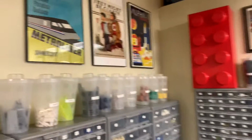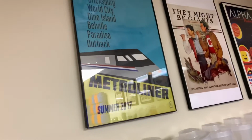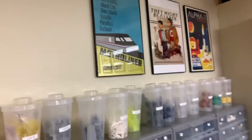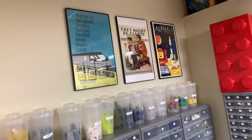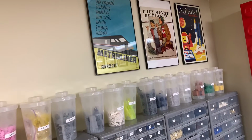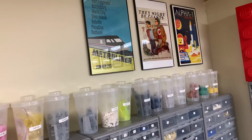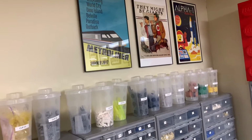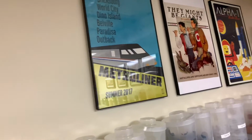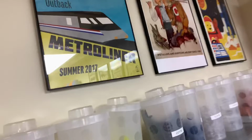But anyway, I hung some of the posters up down here. We got one of the AFOL posters, the Metro Liner. And the thing with posters and trying to show them on film is the glare. Somehow your eyeball adjusts to it. I mean, I see the glare, but it doesn't bother me. But when I look at it on the camera, it's like, ugh. But we got the Metro Liner poster. So I got all this room to put more 11 by 17 posters.